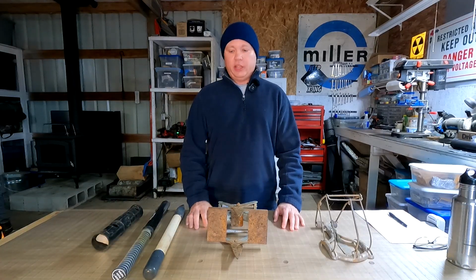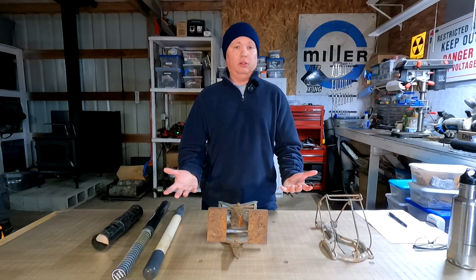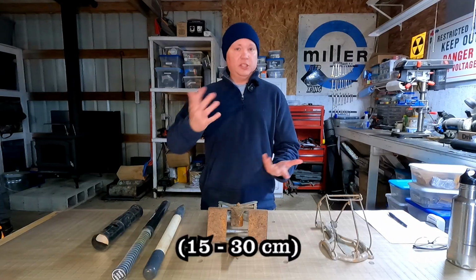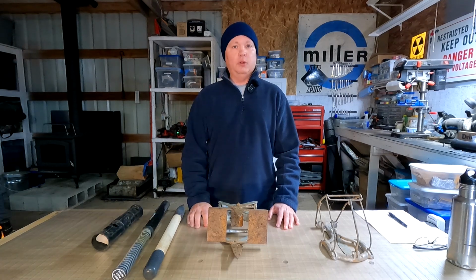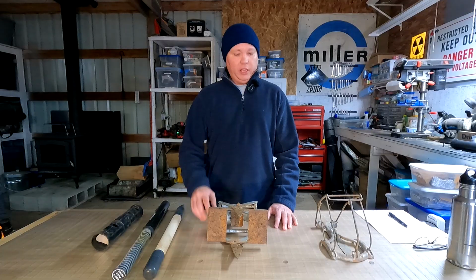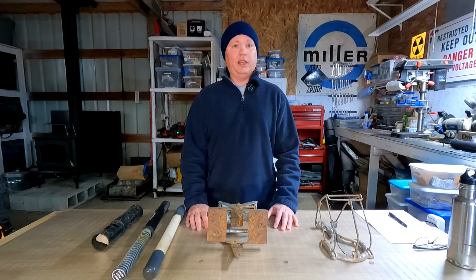Now the primary downside of all these traps here is the fact that they require you to know where a tunnel is. And on my property, most of the tunnels have been dug 6 to 12 inches down below the surface. They have a lot of twists and turns, and they're difficult to locate even with a probe. But if I do happen to have a tunnel which is near the surface and visible, I usually start with this WireTech trap here because it's very effective and it's the easiest trap I have to set.